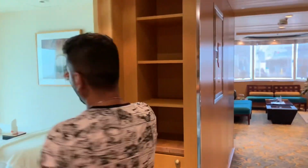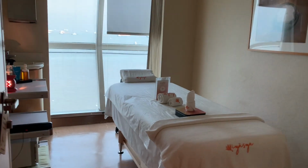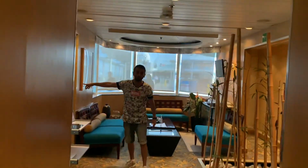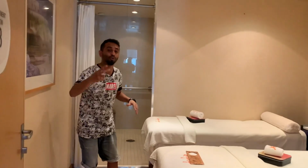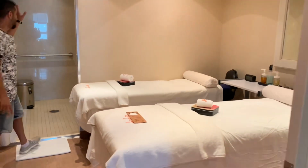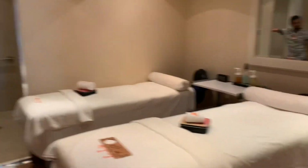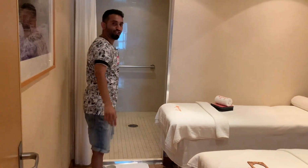So they have different rooms like this. They have another treatment room over here. I'll take you. There's another treatment room over here, and there is one more here. You can see, there's more too. But there is one couple treatment room also. So this is the couple room. If two people want to take a massage together, this is the room. You can see two beds with a shower facility. You can see the shower over here. So nicely take a massage and go for the shower.